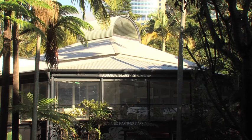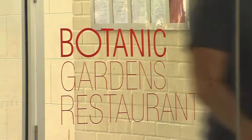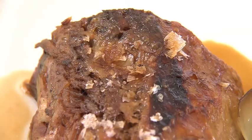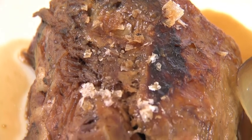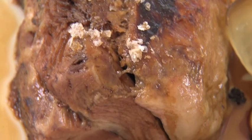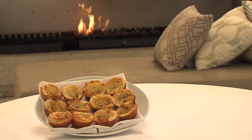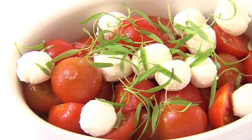The Botanic Gardens restaurant is a popular stop-off, and the winter roasts are to die for. So the roast is a rotating menu of pork, lamb, whole roast chicken, turkey, and that changes every week. But then with that you've got lovely roast carrots, onions, potatoes, gravy and Yorkshire puddings. You can't beat the freshness. Some produce is sourced here.